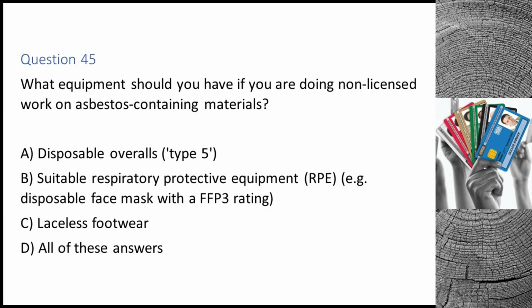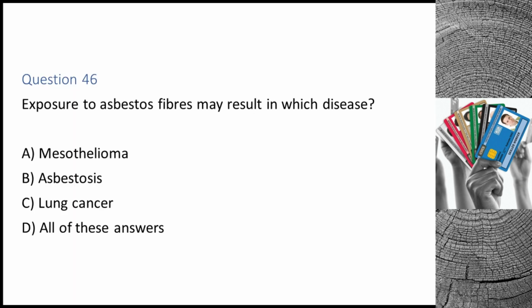Question 45. What equipment should you have if you are doing non-licensed work on asbestos-containing materials? A. Disposable overalls, type 5. B. Suitable respiratory protective equipment, RPE, e.g. disposable face mask with a FFP3 rating. C. Laceless footwear. D. All of these answers. The correct answer is D. All of these answers.